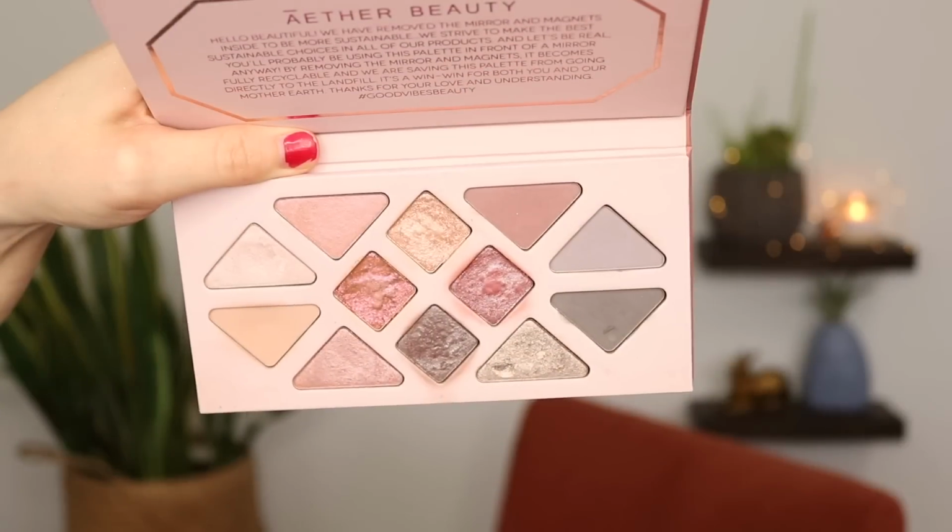So next, we have a sad one because this one is no longer sold. They did reformulate this palette and they only kept 3 of the original shades. This is the Athr Beauty Rose Quartz palette.